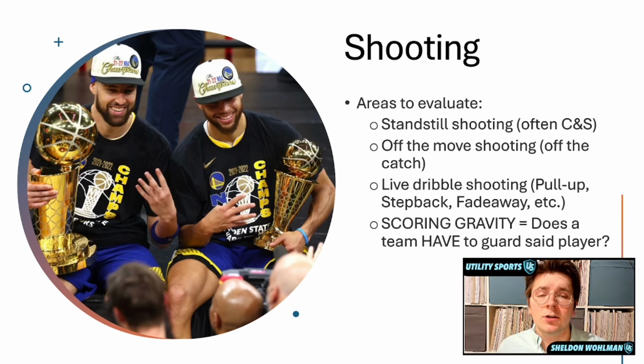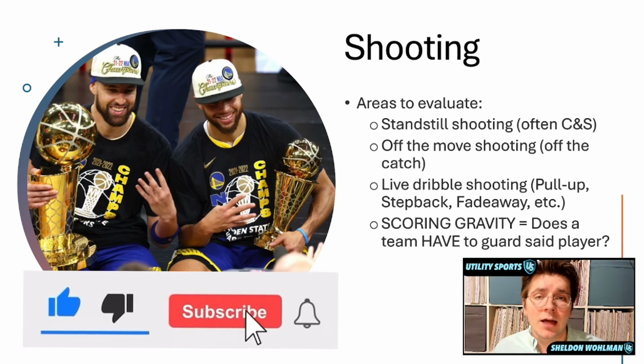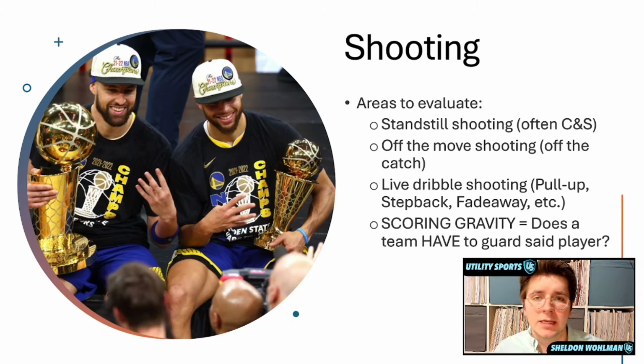Then one of the most underrated components in all of draft theory, in my opinion, and something I am significantly higher on than anybody else, is off the move shooting. Guys who are really adept at working off of screens, working to specific spots on the floor, on the move, off of flares, off of pins, off of ghost actions like Buddy Hield does a good deal, especially when he's back playing with Indiana next to Tyrese Halliburton. I think off the move shooting and playing off the catch off of that is extremely valuable.